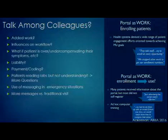And then going back to the study that I showed you from California, essentially they created a patient portal in their hospital.